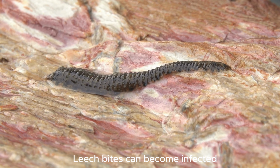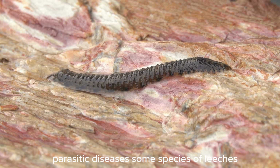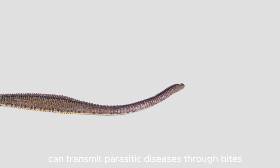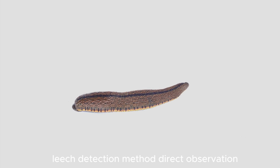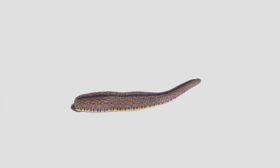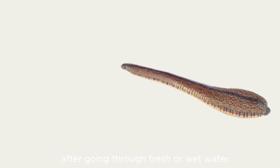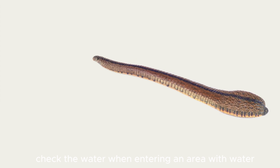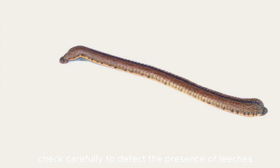Leech bites can become infected if not cleaned thoroughly. Parasitic diseases: some species of leeches can transmit parasitic diseases through bites. Leech detection method: direct observation. Carefully examine skin areas after going through fresh or wet water. Check the water. When entering an area with water, check carefully to detect the presence of leeches.